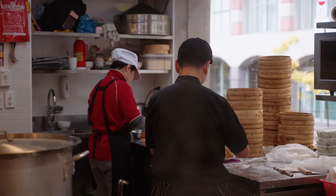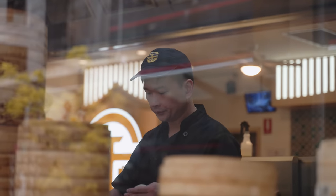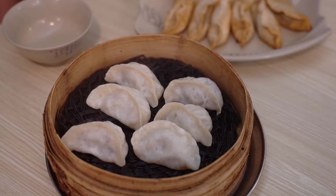These dumplings are a bit more on the pricey end. I think each dish has 6 dumplings, but they're quite big. Each dumpling order is $14. But yeah, they're really good dumplings. So I do reckon they're worth the money.